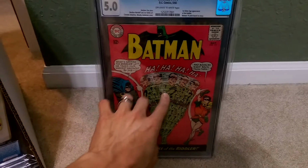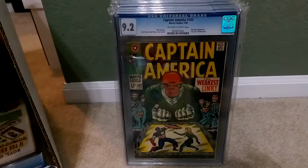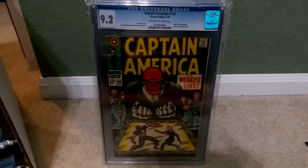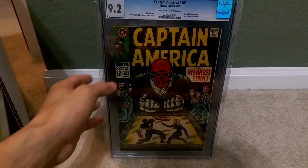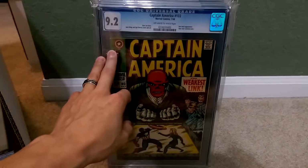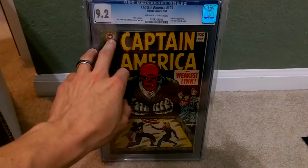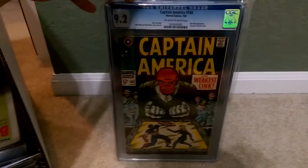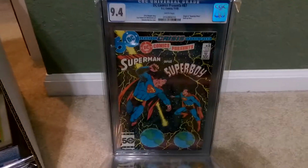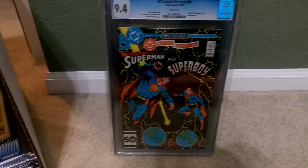This is the movie adaptation character. This is a 5.0. I've shown this one plenty of times. Captain America 103, 9.2. There's a color variant to this. I've said it before also. The little star is blue inside. If you go on eBay, you can see that there's some people that list them and they have no clue what they're listing. Doesn't mean that it's more rare, but it's just nice to have both.